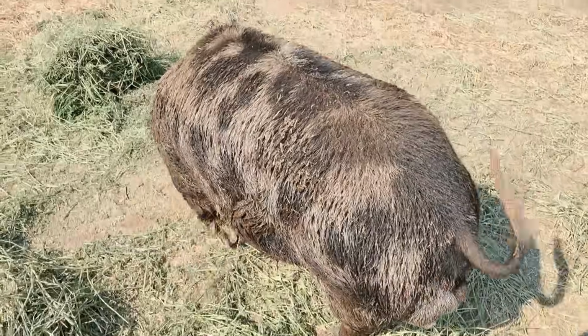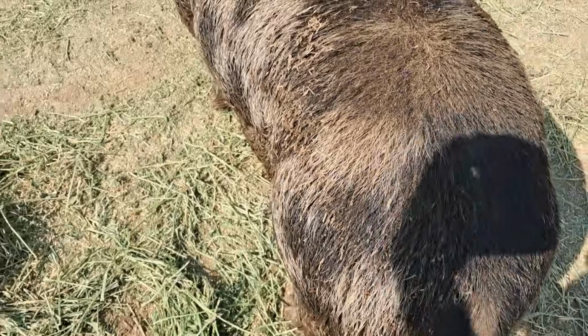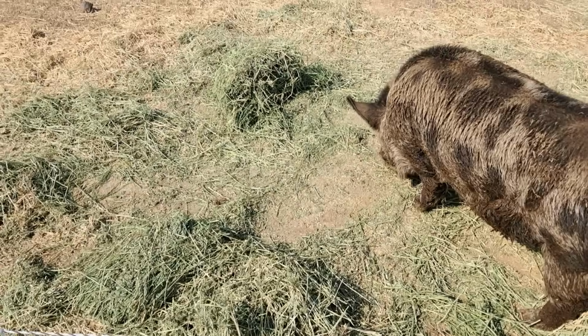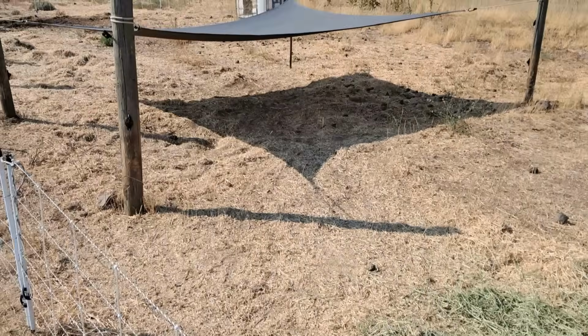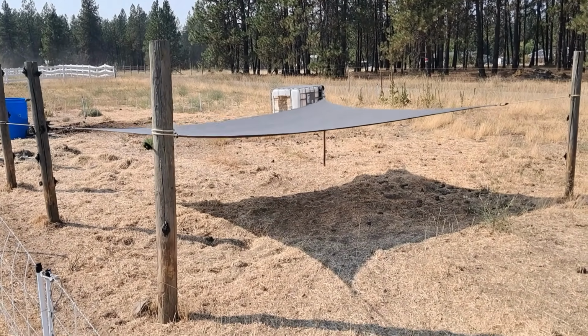I'm gonna reach over and pet him and see if he goes crazy. Nope, he's all wiry though. Boy, is he wiry. Like a steel wool almost, like a steel brush. He's rough. He's not something you want to pet. I mean, you could, but it's not real comfortable on the hands. He's got a little shade. I like that. I've never seen one like that for a pig before.